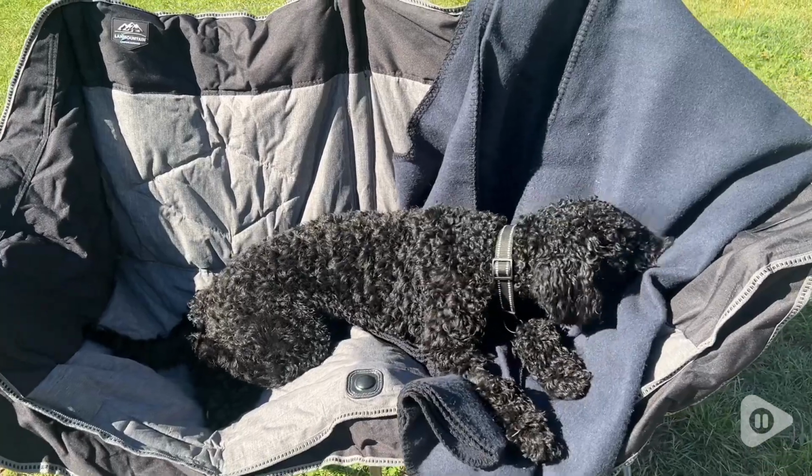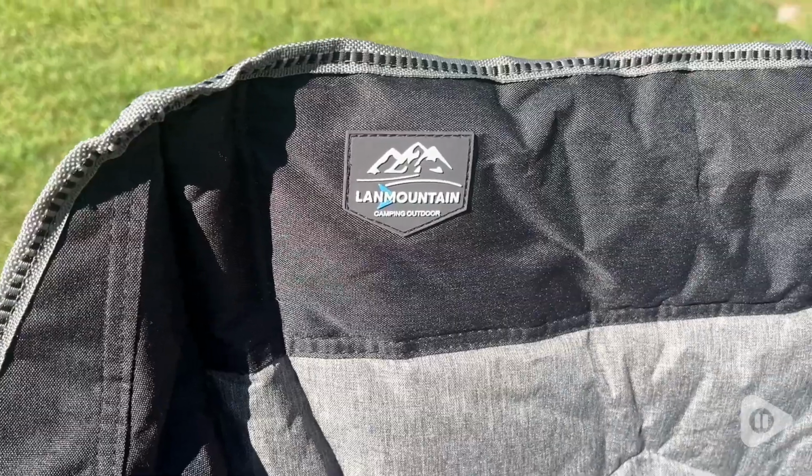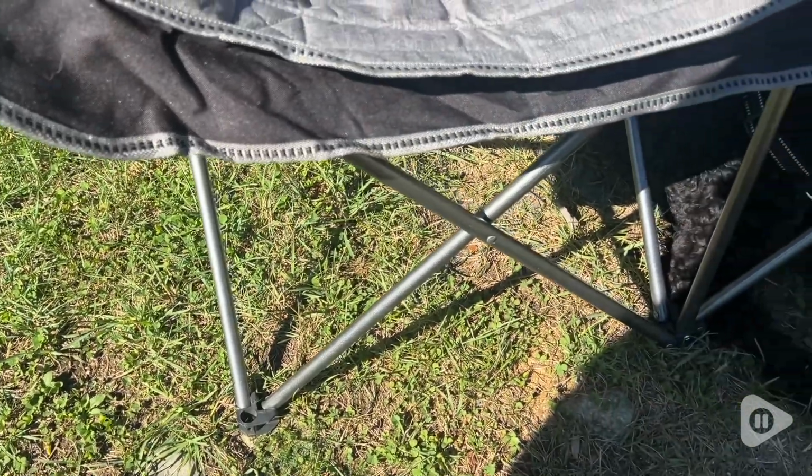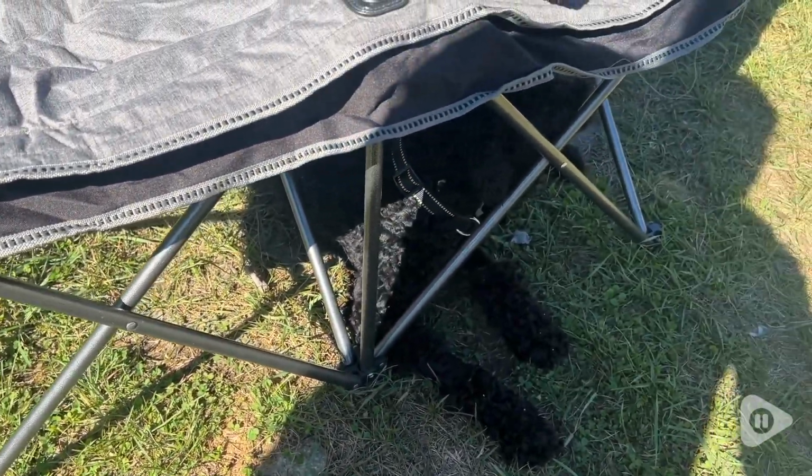It's nicely stitched, really reinforced. The material is great. It's wipeable. It is outside, so that's really nice. Even if it's dirty or wet or whatever, it's going to dry up and clean up really nice.